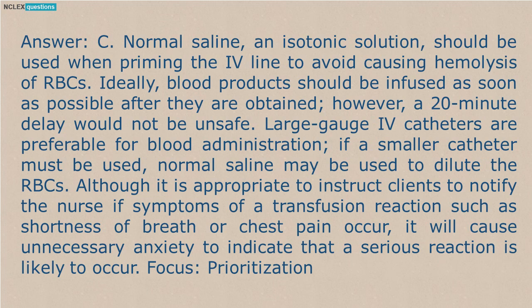Although it is appropriate to instruct clients to notify the nurse if symptoms of a transfusion reaction such as shortness of breath or chest pain occur, it will cause unnecessary anxiety to indicate that a serious reaction is likely to occur. Focus. Prioritization.